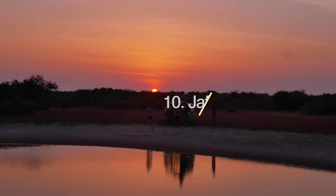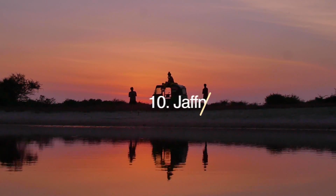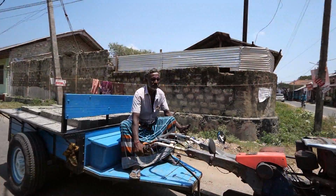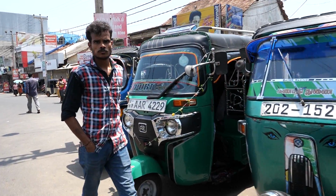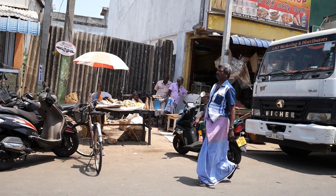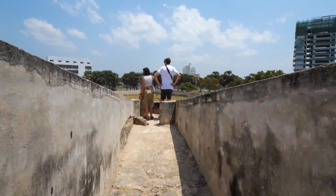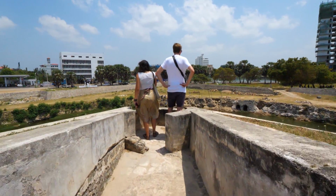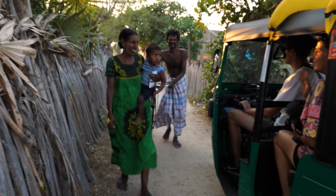Number 10 is Jaffna. This city in the north of the country was somewhere we knew would be less visited because tourism hasn't really had much time to develop here thanks to the civil war that raged here until just over 10 years ago. However, there is so much history here, and exploring the marshlands of Jaffna in our tuk-tuk still remains one of the highlights for all of us from our entire trip on the island.